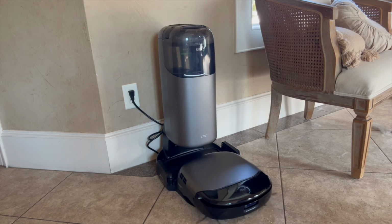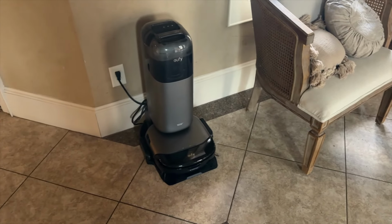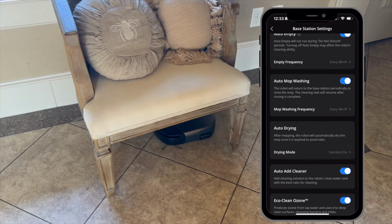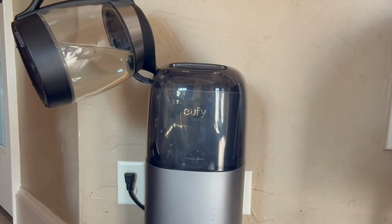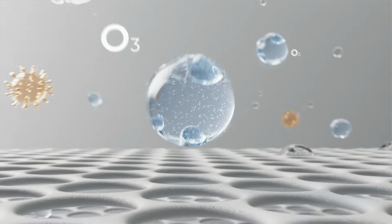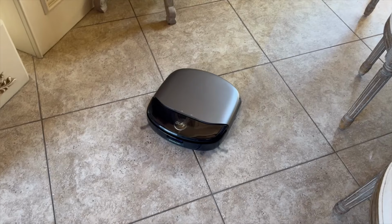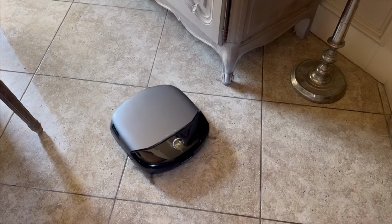Plus, the docking station goes a step further by draining dirty water from the robot and keeping the station clean and disinfected. Prioritizing user safety, they also introduced an ozone water system. Competitors use regular tap water for mopping, resulting in inferior sterilization effects. But eufy utilizes tap water to produce ozone water, which has a sterilization rate of up to 99.99%, eliminating harmful bacteria and getting you a deeper clean.